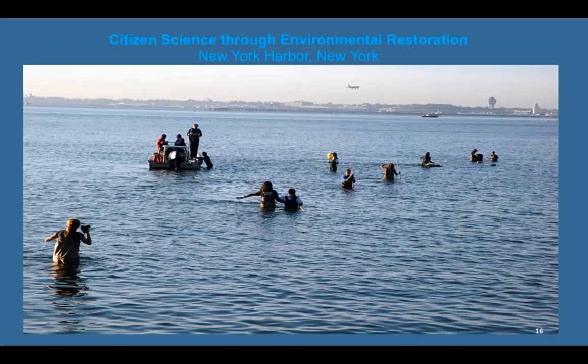Students do get out into the water. This is just off of JFK. There's quite a few citizens throughout New York City that also participate in this project, which is great to have some of the students' parents also participating in the work that we do, as well as just community members in New York City.